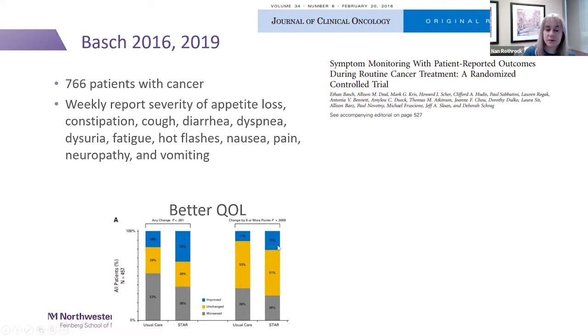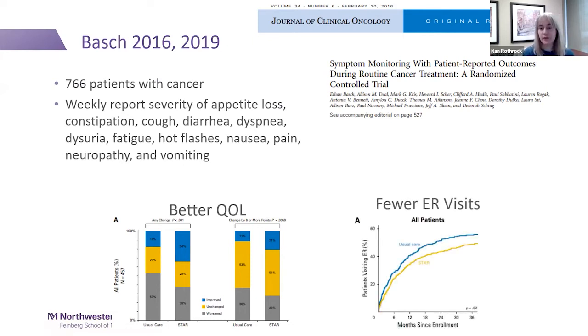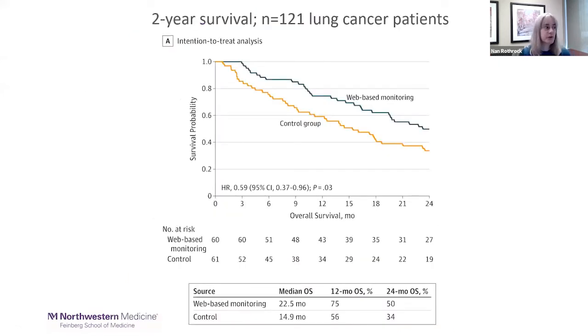When that same data was reviewed looking at change that would be at a level important to patients, the findings held, though with slightly lower percentages of individuals showing improved quality of life. Patients who participated in this weekly symptom monitoring also had fewer emergency department visits. And of course, the big finding was 2-year survival, and this was with 121 lung cancer patients. These individuals had a survival benefit.